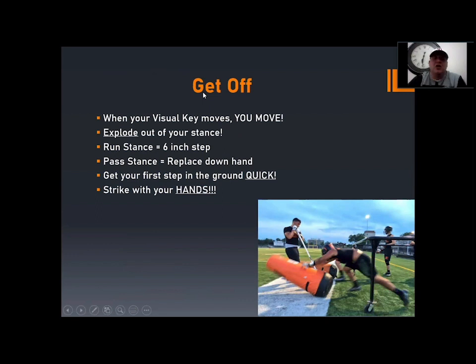Our get off. When your visual key moves, you move. You're going to explode out of your stance. Now, this right here is the difference between the run stance and the pass stance. In the run stance, you are going to take a quick 6-inch step. Now, the reason why is if you take an elongated step, you are going to be off balance. And again, for a rundown, we want to get that foot in the ground, get our hands on that offense alignment. And again, balance is very key.